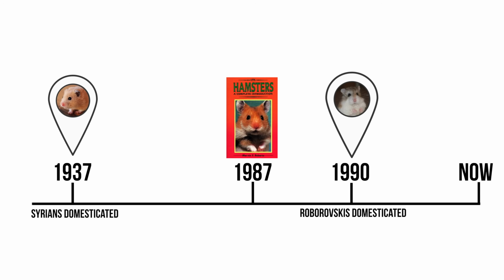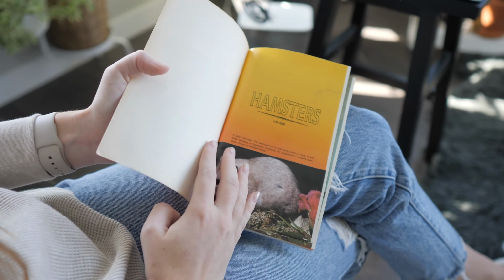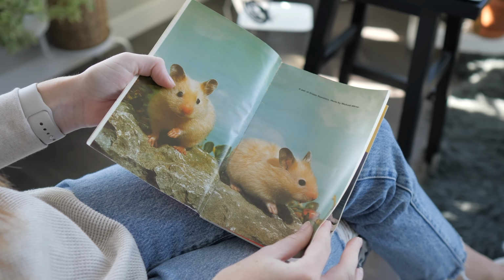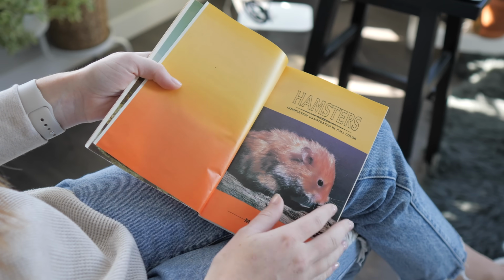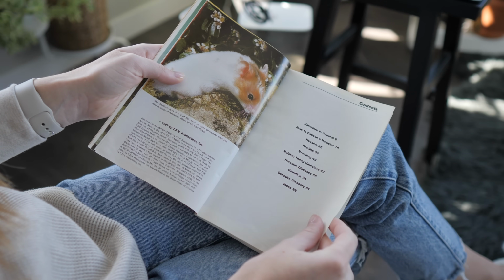So I thought it would be very interesting to go through this and just look at what care was recommended back then in the 80s and how many myths we can spot. It's funny to even think that this care book was literally published before Roborowski dwarf hamsters were even domesticated yet. So this book is completely in color. There's actually a lot of photos in this book. A lot of them are going to be questionable. It was the 80s, so just remember that. Hamster care definitely was not at its peak time.